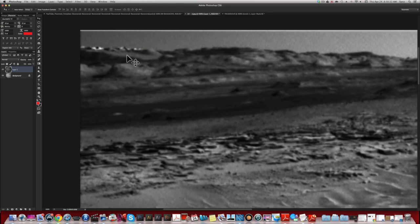But this area is the most of interest that I wanted to talk about, because if you squint your eyes right now, I know you guys are on tablets and phones and stuff, but if you squint your eyes, you can see this is the shadow, and this looks to have steps in the background. Now, this is just nuts.